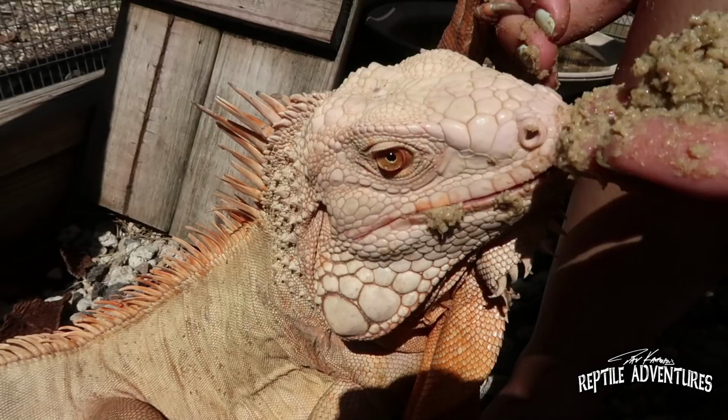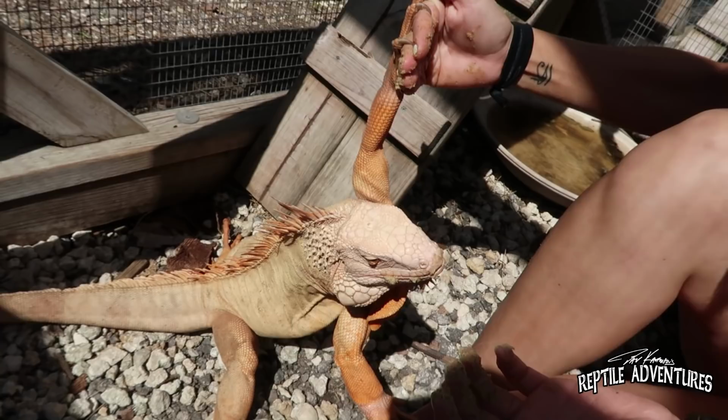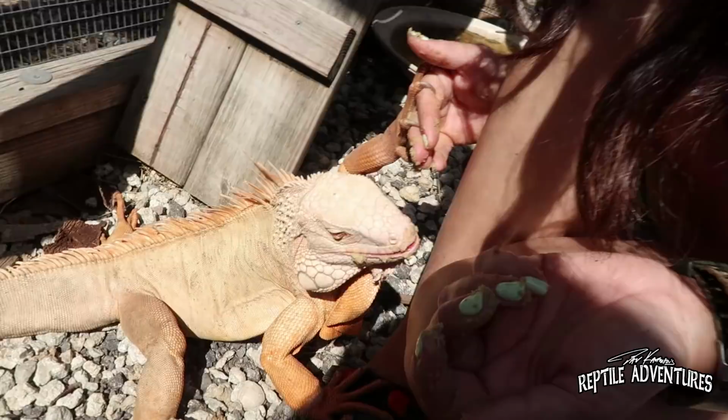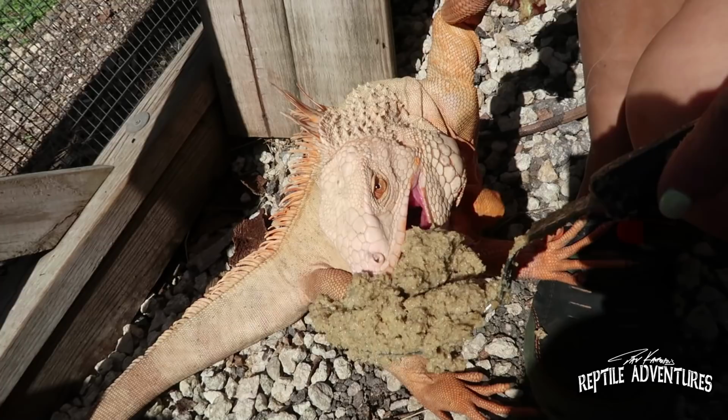Yes? You do want food, okay. Alright, I didn't know. I love how he holds your hand like that. I'll hold your hand while you eat. Alright, that is so awesome. Look at that mouth. So dirty. Yeah, these are spoiled iguanas, aren't they? Oh, what a good guy.